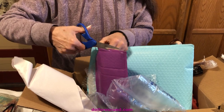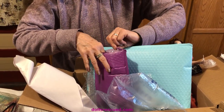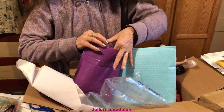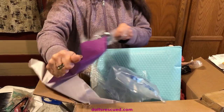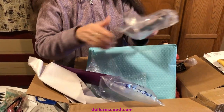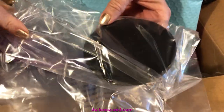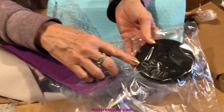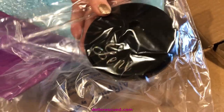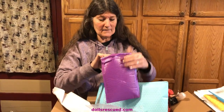I don't know what's in here, and I try to be so careful when I open. Let's see, I hope a stand. But again, my husband makes the best stands there are. Yes, it is her stand. It is the type where the doll straddles it. It's a Jean doll trademark. Love it, love it, love it. Let me see if there's anything else in here.